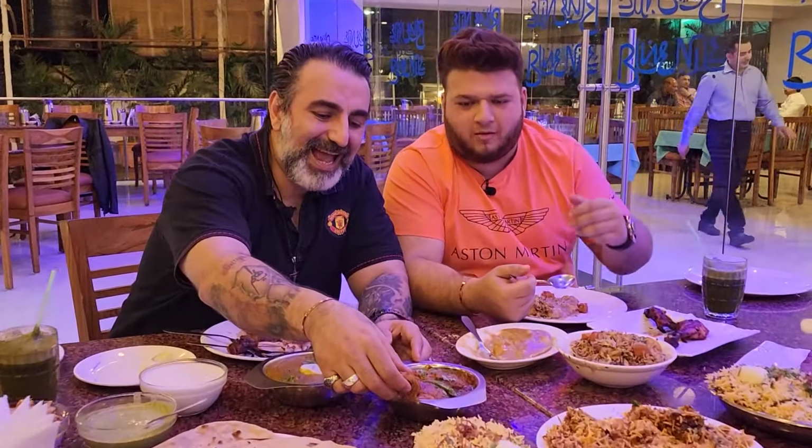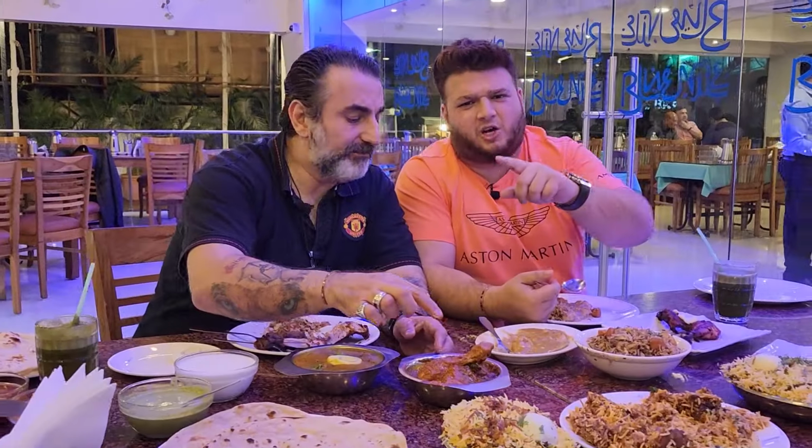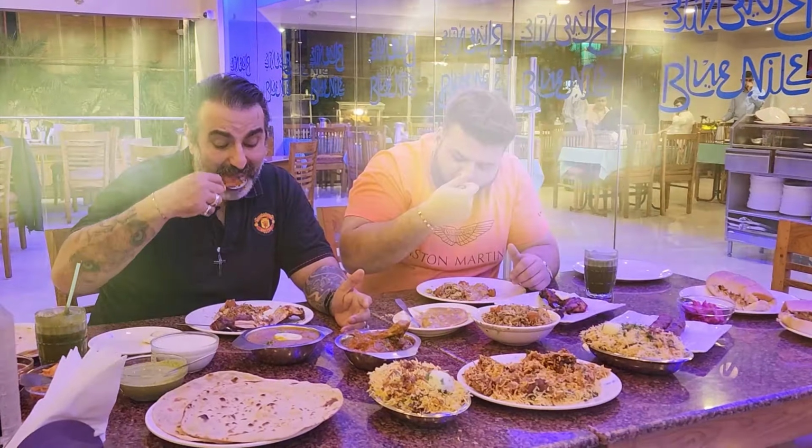One of the reasons why I'm not touching the gravy is because I want to show you this. Move it aside for a second. Look at the size of this, right? I can assure you at least 400 to 500 gram of chicken is there in this gravy. When it comes to BlueNile, the food is so good, the portion is so high, I don't really have an issue paying the rate.